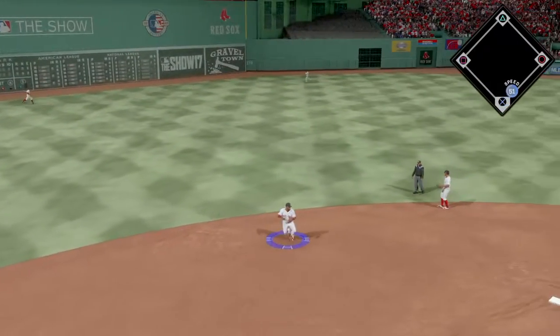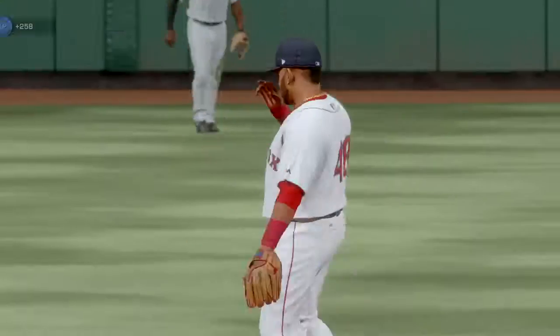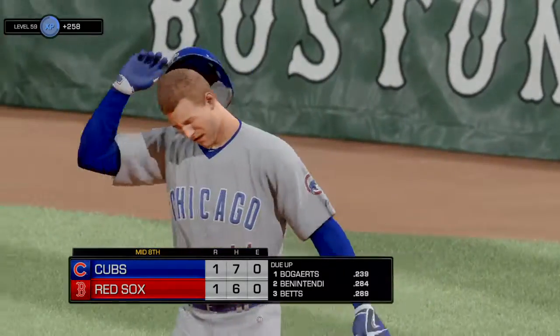Sliced hard on the ground. Throw in time, and the side is retired. Cubs are down in order. Score remains deadlocked at 1.